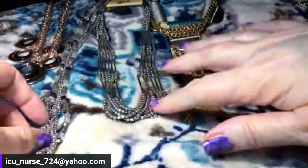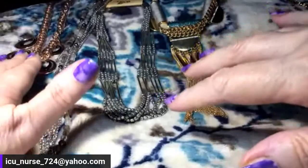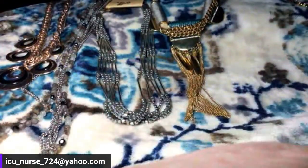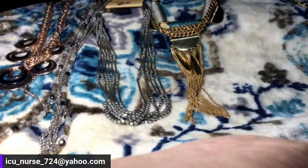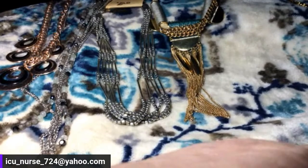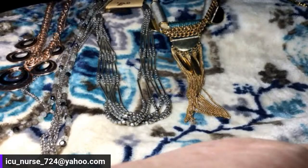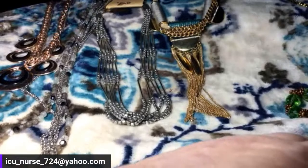I know these are costume, but they're high quality. I'm so glad you're here, Jessica. So if nobody's interested in those, we can pass them. Oh, did I miss Shirley? Shirley, I missed you. I'm sorry, honey.